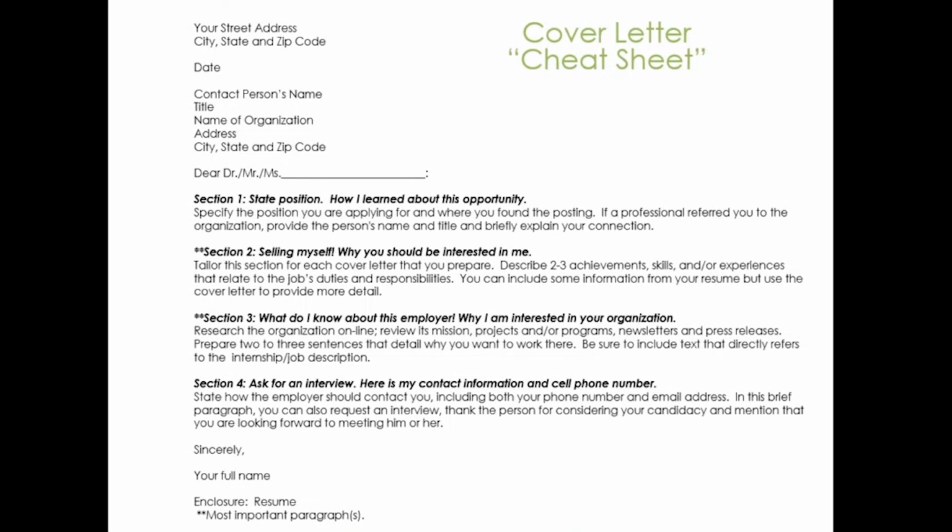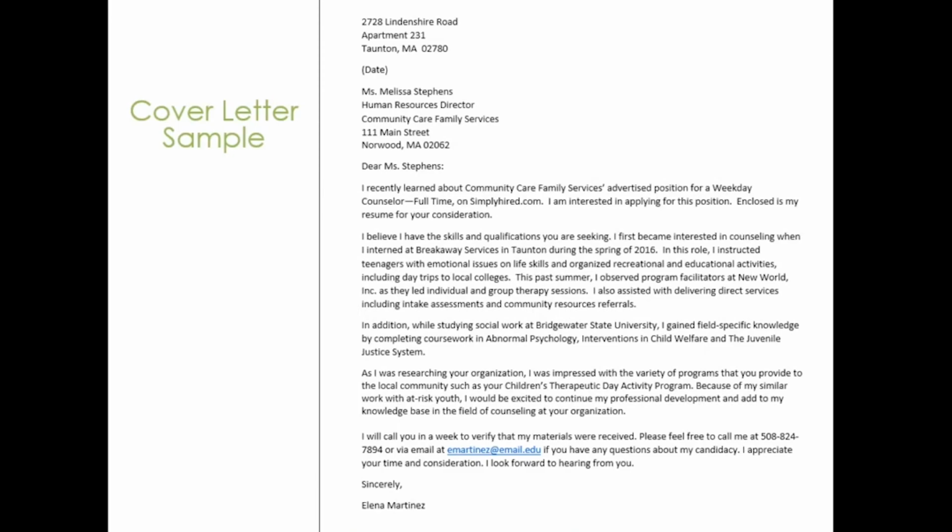Section 3 should be a brief paragraph, 2 to 3 sentences, just showing the research that you did on the organization and highlighting what you found about them and why it makes you want to work for them. Then you'll have a closing paragraph with the next steps where you request the interview. You tell them how they can get in touch with you, thank them for their time and consideration, and as you'll see, it will cover with a sincerely and putting your name in there, so that you'll get a sample that'll look something along the lines of this.